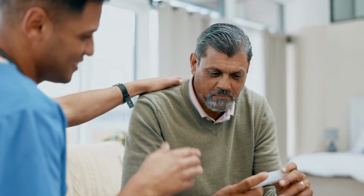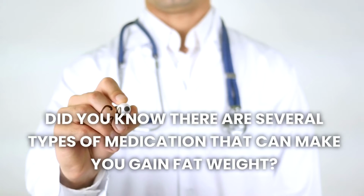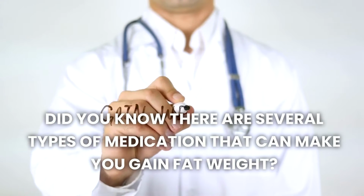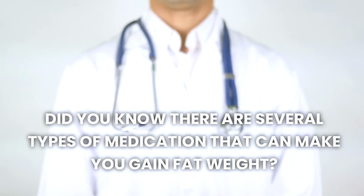We all know drugs are here to help, and they have positive and negative effects. But, did you know there are several types of medication that can make you gain fat weight? Stay tuned to learn about these meds, how they affect you, what to do about it, and more.